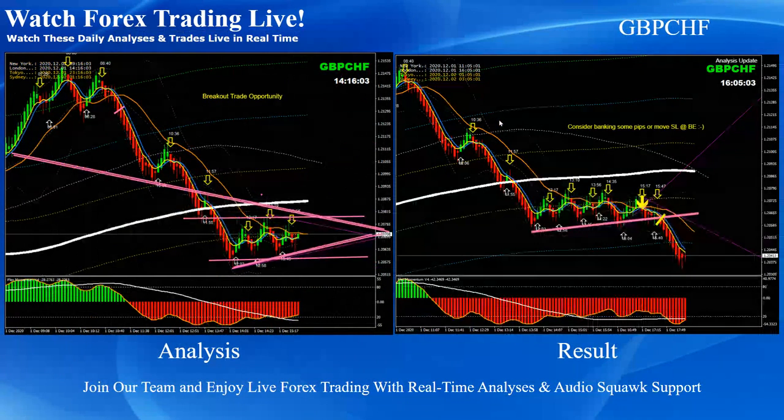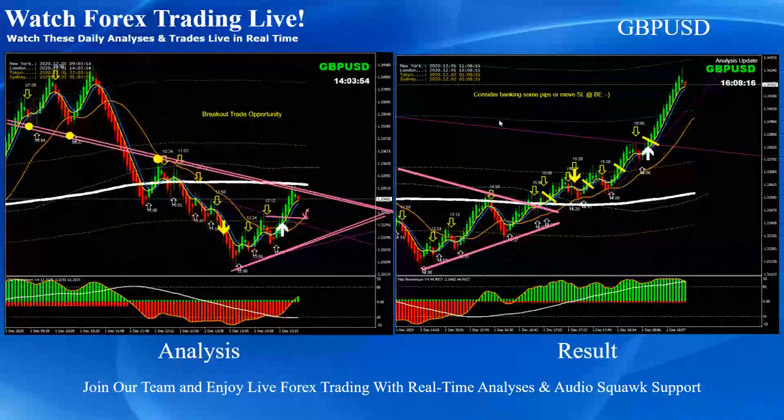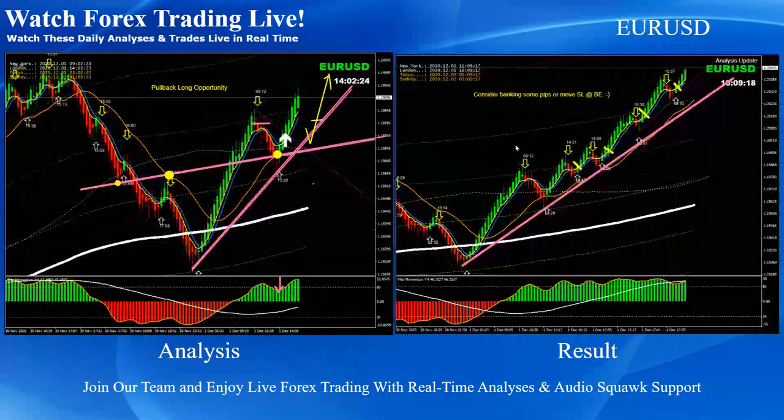Pound Swiss franc, pretty straightforward. Breakout short trade. Pound dollar, beautiful triangle and pullback long trade. Nicely, beautiful trade. Euro USD, again, we were watching in the 4-hour as mentioned in the analysis. You can see here, price nicely respected based on the momentum. Pullback long, pullback long, pullback long, pullback long.